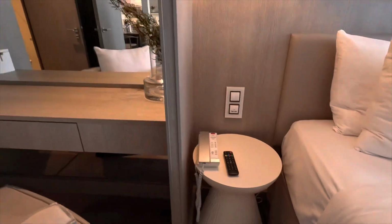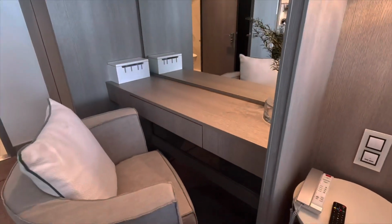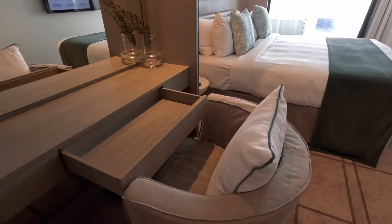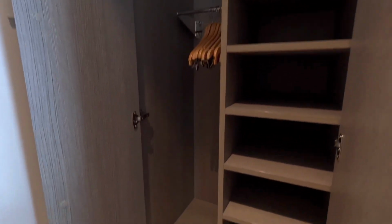I will say a really nice size guest bedroom. This is the room that we're currently in. Lots of vanity space, lots of counter space too. You actually have access to the balcony through the guest bedroom, and of course it actually has a safe in the wardrobe. Lots of shelves in here too.